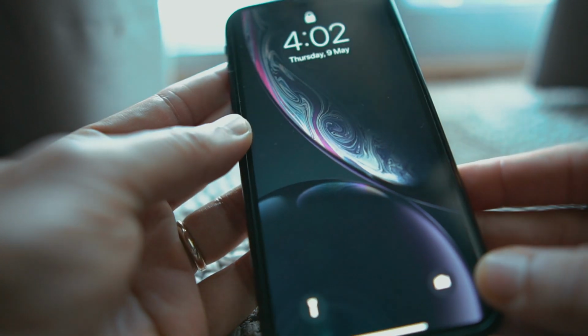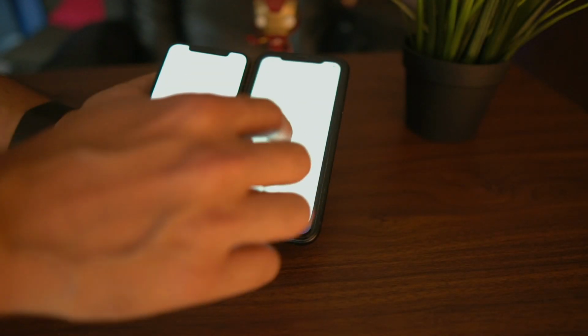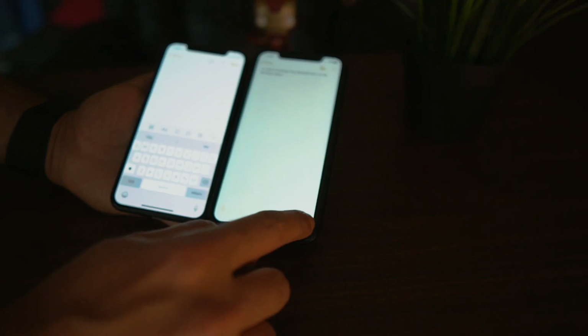The first being the bezels. If you look closely, you can see the bezel size on this phone is not as thin as it is on the iPhone 10. The second place where they compromised is the screen.